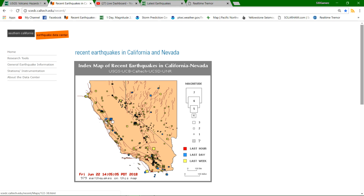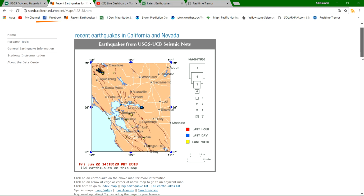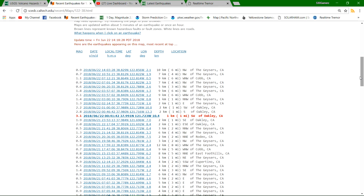Earthquake activity in California is picking up a tad bit over here east of the San Francisco Bay Area, just east of the specific fault lines that we tend to watch, like the San Andreas over here to the west, and of course the Kilauea fault system here, and many other ones. But anyway, this activity is occurring off of the fault systems here. Not a lot of activity, but it was a 3.1 just near Oakley, California.